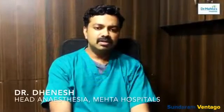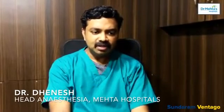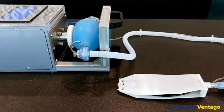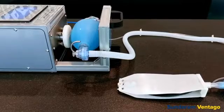This concept ventilator developed by Sundaram Ventago is very good in bridging the gap between the availability of ventilator and the actual requirement of ventilator. The concept of the Sundaram Ventago is predominantly an external bagging device, that is an ambu bag presser. The Sundaram Ventago is designed based on the FDA Emergency Use Guidelines, the AAMI standards, and the UK MHRA guidelines.